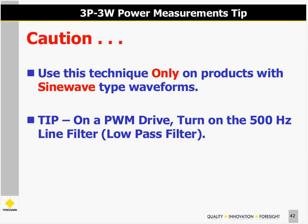Now I say, well, I've got a variable speed drive. There's one other thing we can do. We can get rid of all that high frequency if we turn on the line filter, which is a low-pass filter. In ours we have a 500 hertz low-pass filter. It's just going to filter out, the way the instrument would see it, all of the high-frequency components. Then it's basically looking at what we call the fundamental voltage and current, filters it back to a sine wave, and then you can see the phase parameters.